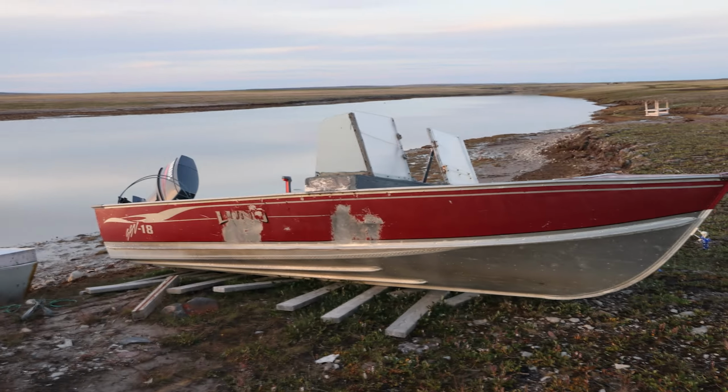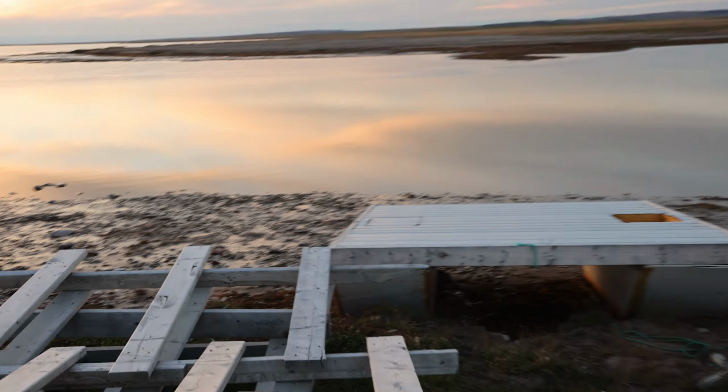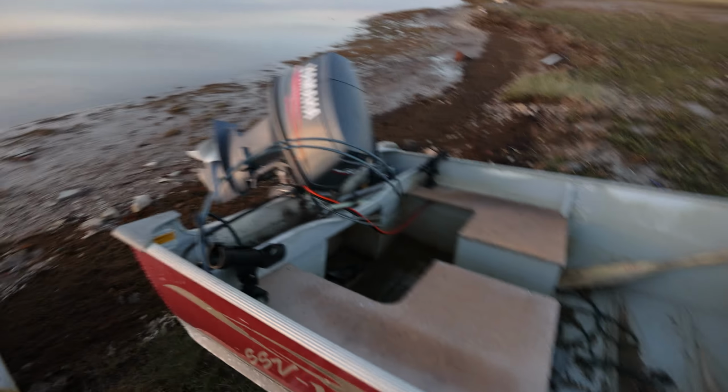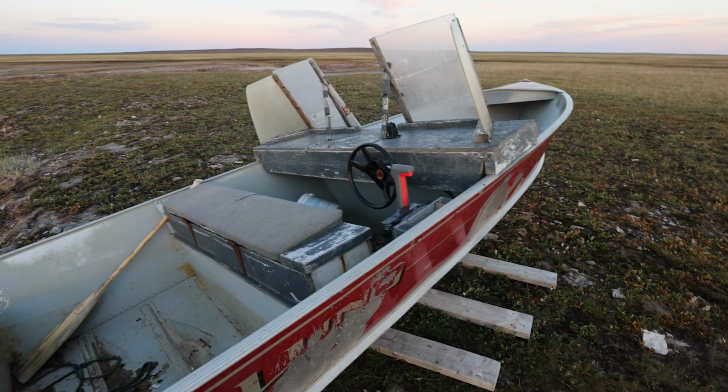Cabin came with a boat, which is a super sweet deal. There's a bit of dock structure as well here that he was building. This just kind of floats out. Considering that we're in the middle of nowhere in the Arctic, the fact that there's a boat here is sick, and the fact that it's ours is also sick.